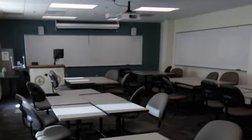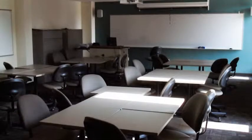What you see instead are desks on wheels and chairs on wheels. There are whiteboards on the walls. In many senses, it looks like a familiar classroom. But in fact, this is a highly sophisticated computer lab that's actually the classroom of the future.